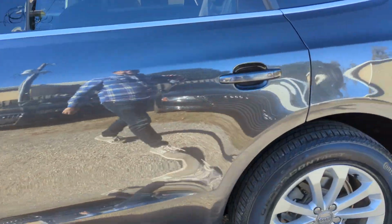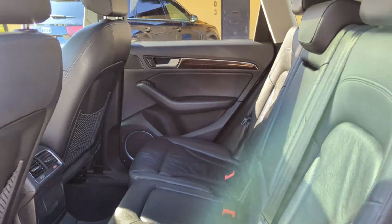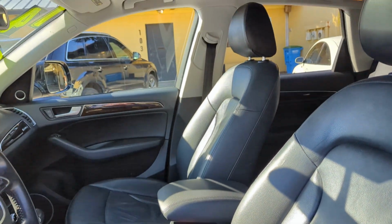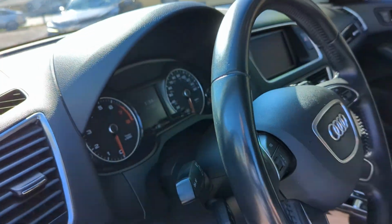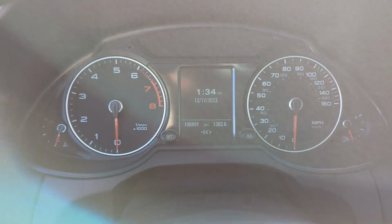Go ahead and check out the interior here. You see the interior is in excellent condition. Pano roof, Premium Plus edition. Pretty loaded up. Has nav, backup camera, heated seats. Go ahead and give it a start up. 108,000 miles.